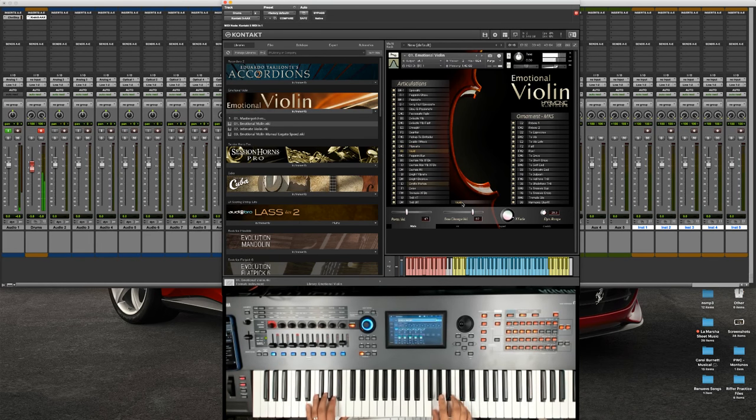Vivid. Paganini run. Now, Paganini, if you don't know, he was a virtuoso violinist, I think from the 18th century. I might be wrong. I'm not remembering my music history right now. Very cool. Sustain, vibrato, crossfade, XFD. I don't know what that is. I need to look that up.